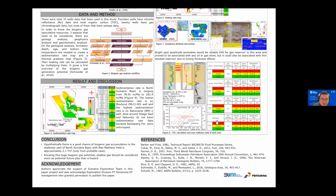So we move to conclusion. The first conclusion is, hypothetically, there is a good chance of biogenic gas accumulation in the shallower part of North Sumatra Basin, with max methane yield of approximately 2.1 TCF. This is only calculated from the probable case. And the second one, knowing this huge biogenic gas potential, shallow gas should be considered more as a potential future play than just a hazard.